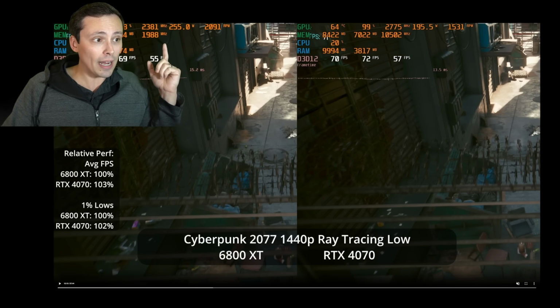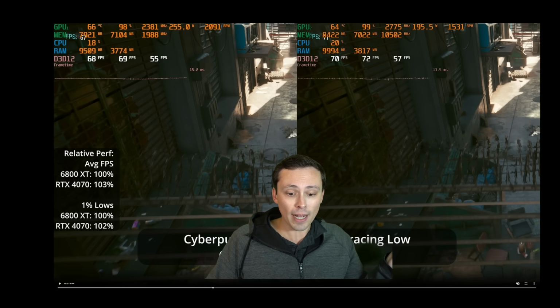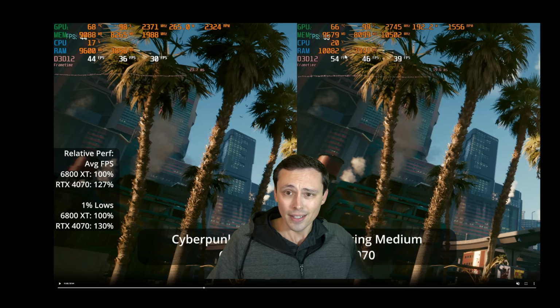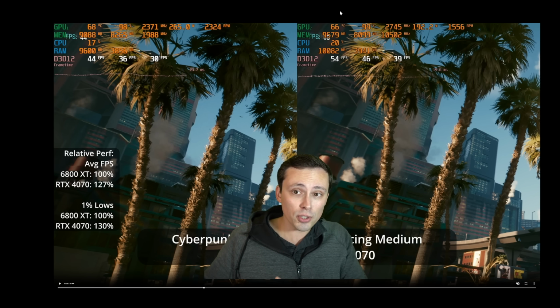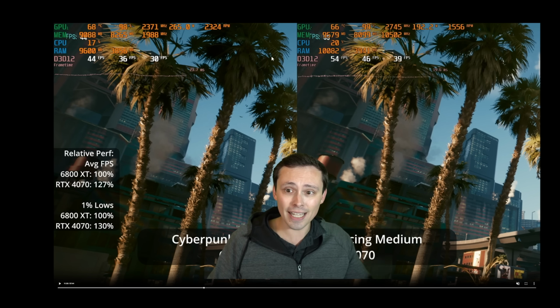Now, there's also the power consumption to consider. The NVIDIA GPU is more power efficient. You do have an AV1 encoder for streaming on the newer generation. You do have frame generation. I'm not saying the 6800 XT is better than the 4070, although it does have a bit more VRAM.